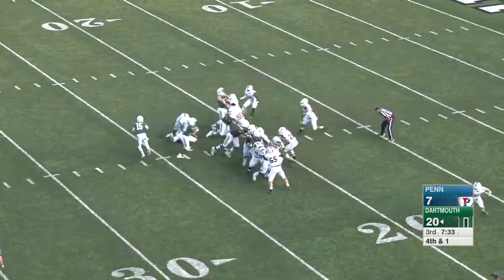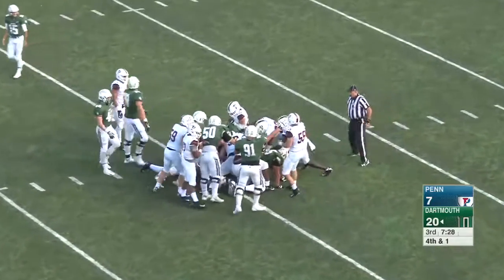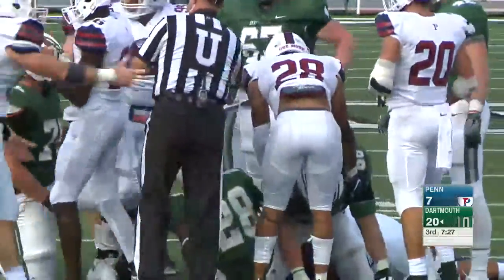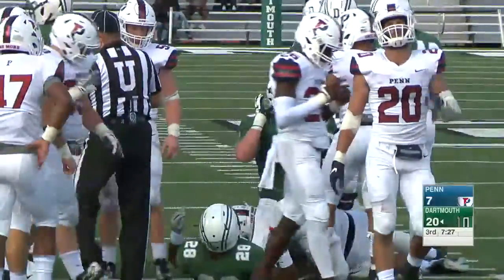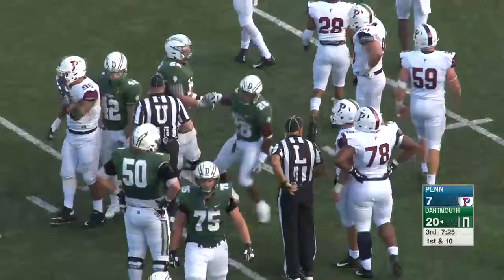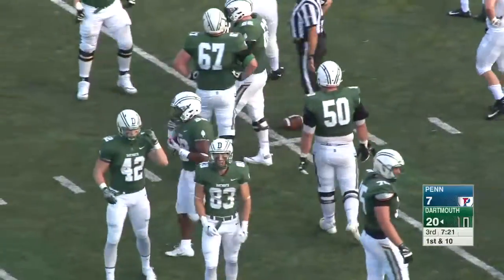Kyler hands off to Smith, powers to the 20. And a massive pile of bodies can't keep him away from what looks to be a first down pickup. First down. He picked it up. 1st and 10 for the Big Green. So far on 4th down this year, Dartmouth has been money. They are 6 out of 6 in 2018.